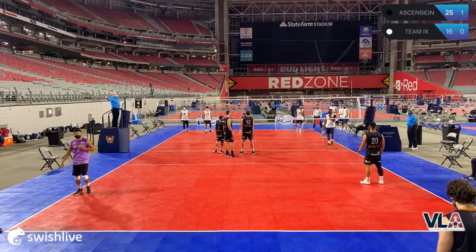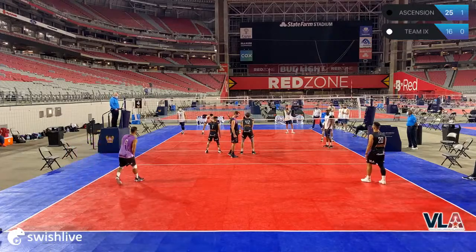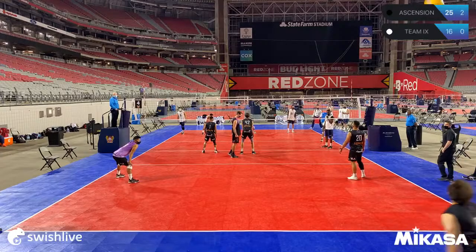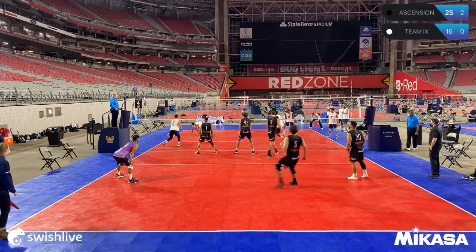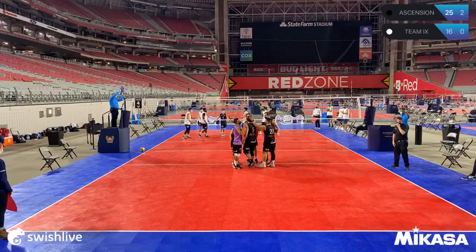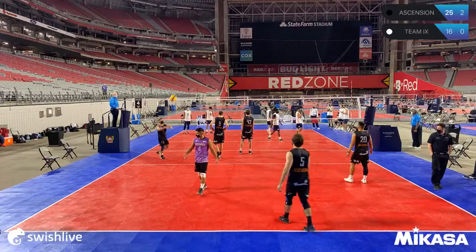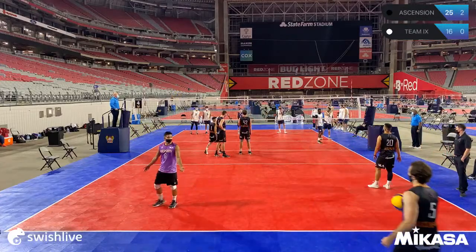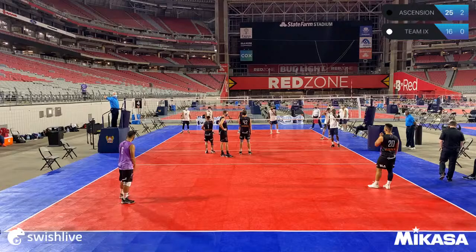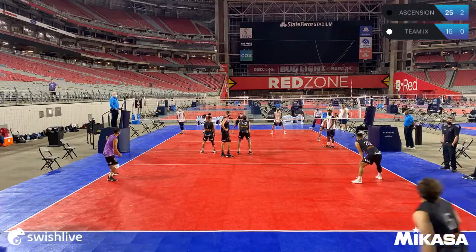Nice conservative and locational jump serving by Sam Haggard, number 5 in black. 24-year-old outside hitter out of Arizona State. Ace serve by Haggard again, right on cue. Coronado a little late to make that passing move to his right. Ascension jumps out to a 3-0 lead.